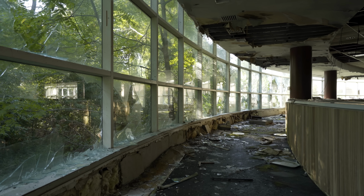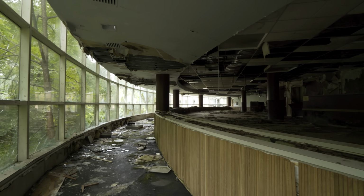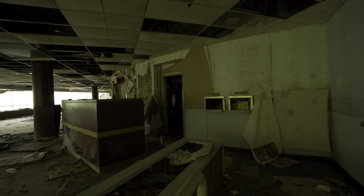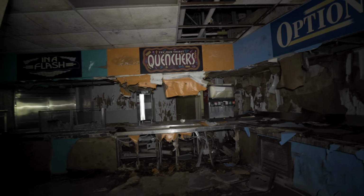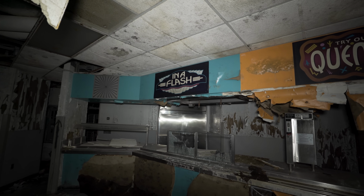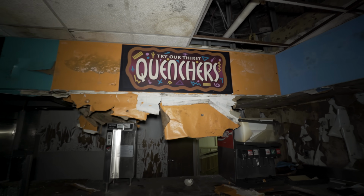Feels kind of like a resort to me right now, with the brush coming up against the glass. Yeah, this is the kitchen back here. Actually, it's a whole serving area. Yeah, this is like cafeteria style. Try our thirst quenchers.